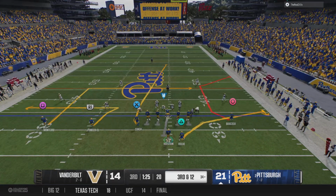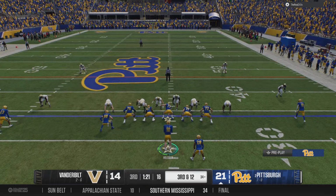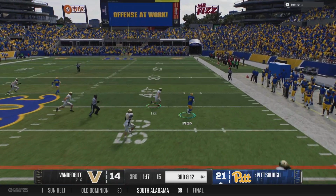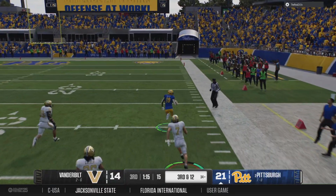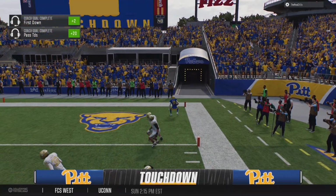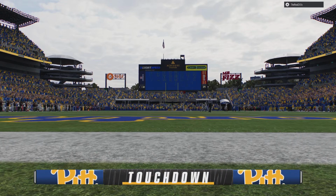A 3rd and long coming up here. Looking to pass. It's Holstein. Fires to the right. A strike downfield. All kinds of room to the right. Touchdown, Panthers. He broke away from the defense, and they couldn't catch it.